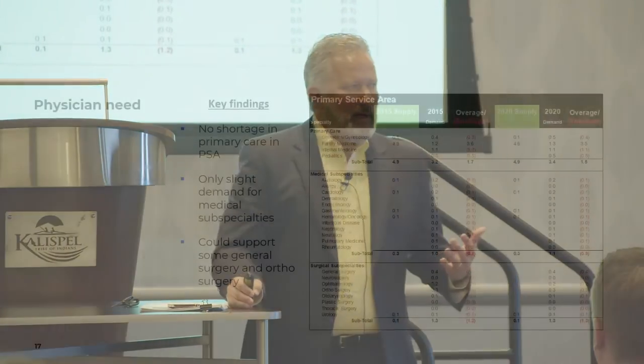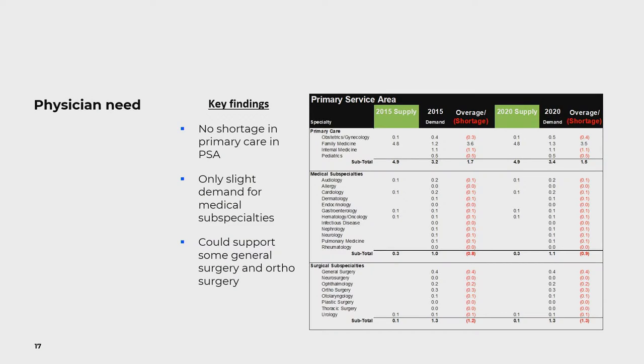This is physician need. What's your physician complement? We broke this down in this primary service area by primary care, subspecialty, and then surgical subspecialties. So you can see in this particular example, we don't really have a shortage in the primary service area for primary care, but we do have a little bit of demand for some of the medical subspecialists.